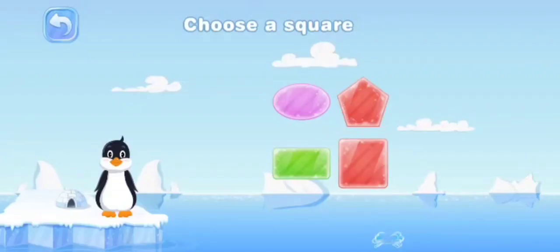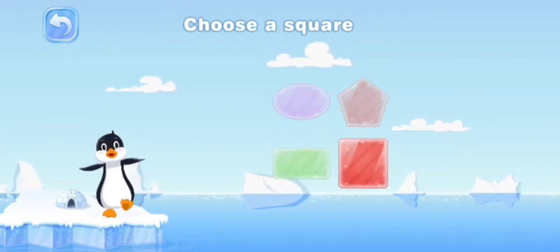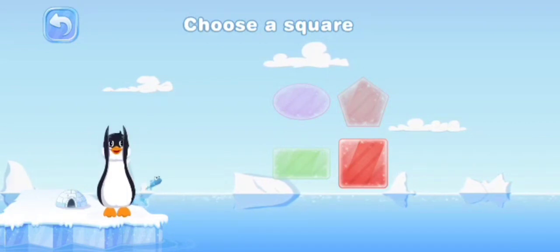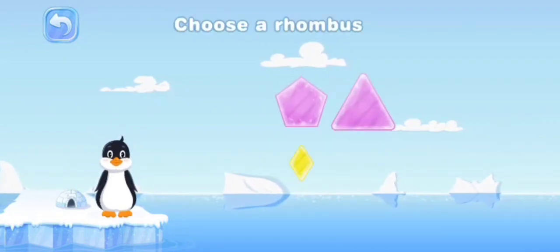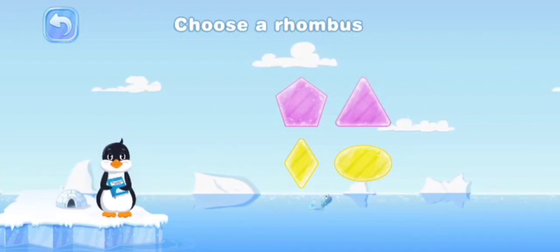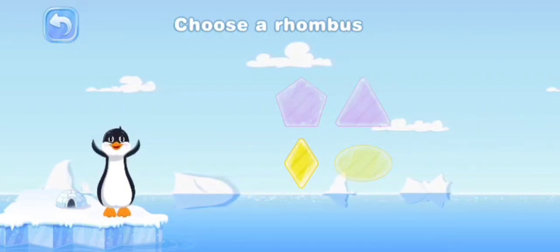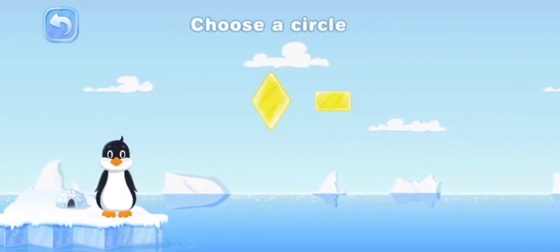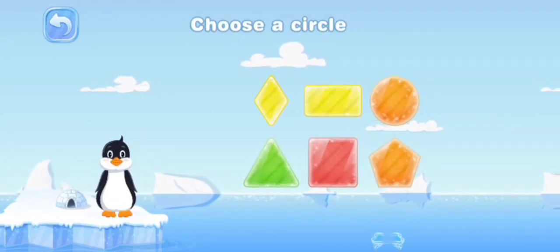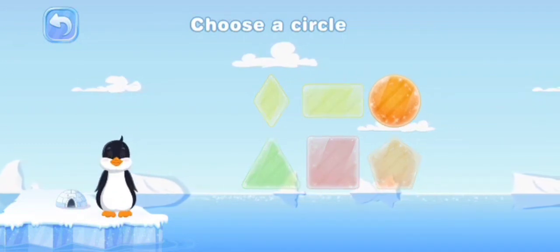We need to find a square. That's right. We need to find a diamond. Cool. Oh, yeah, yeah. Let's find a circle. And you are excellent pupils.